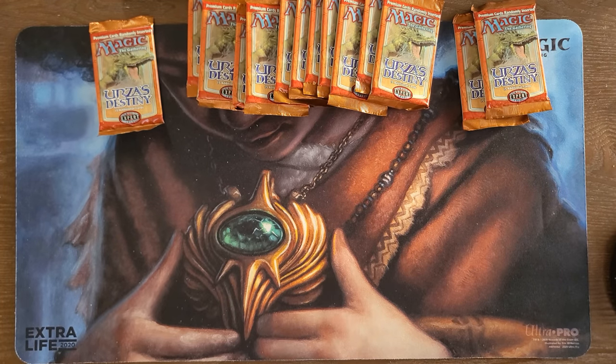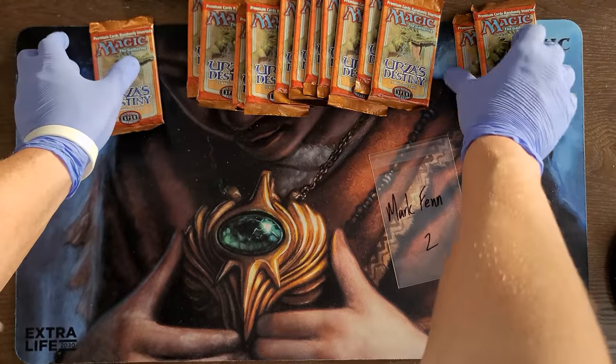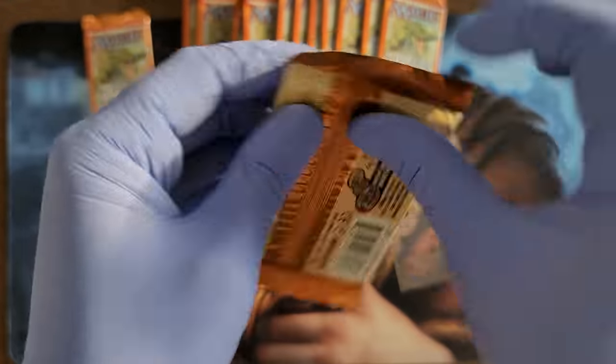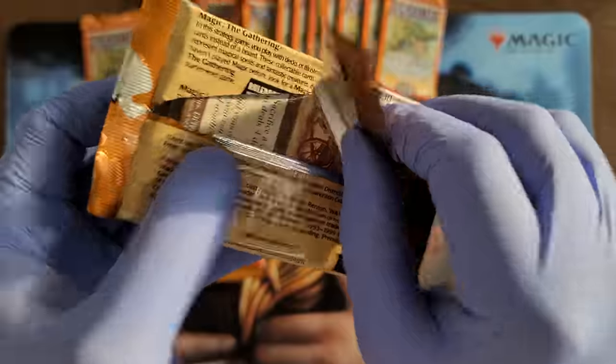Who we got? We got Mark. Mark Fenn on deck. He's getting 2 packs. Good luck, Mark. Mark, I hope you pull something out of this world. Something just ridiculous.